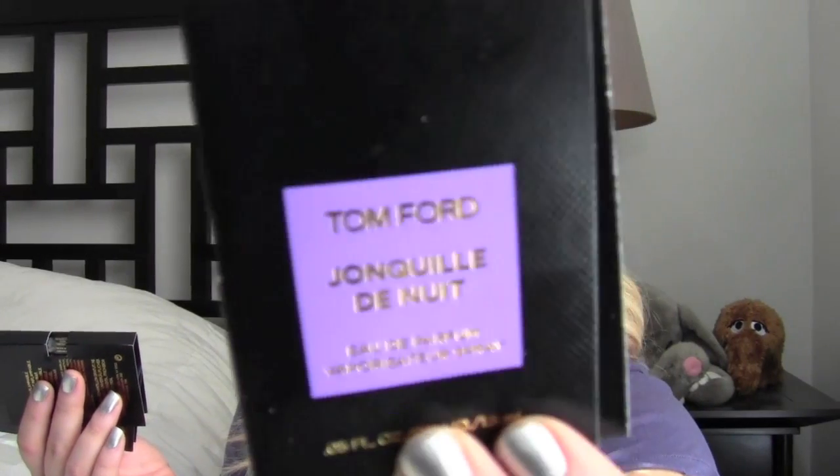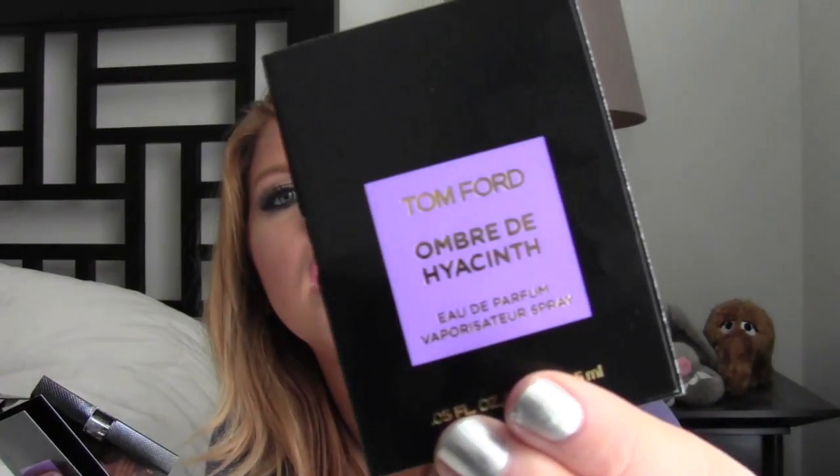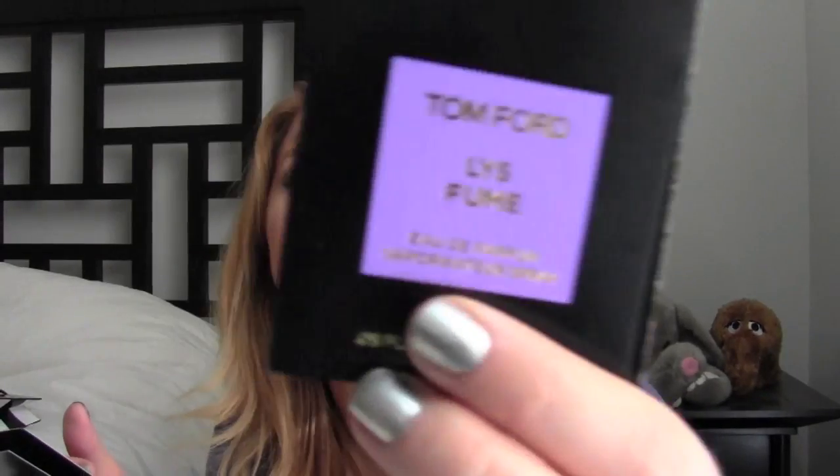And then she also gave me some samples of perfume, which I'm really excited about. And I cannot pronounce this at all. But I got that one. I got this one, and I got this one.